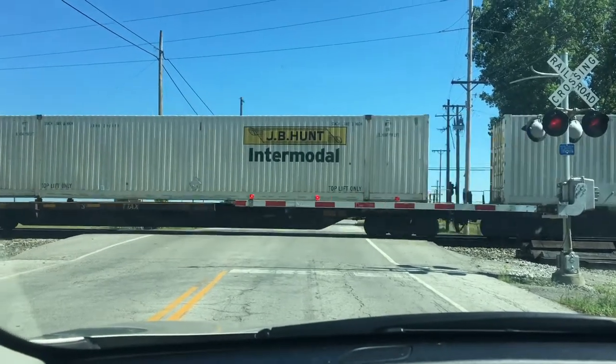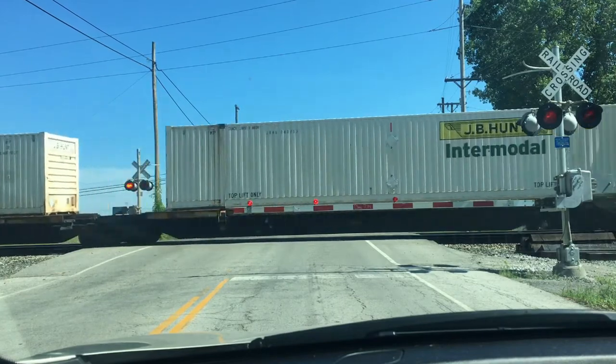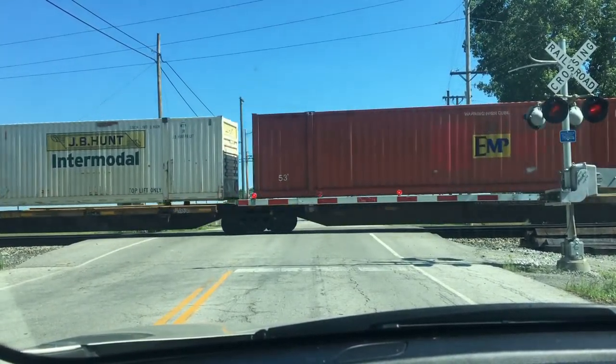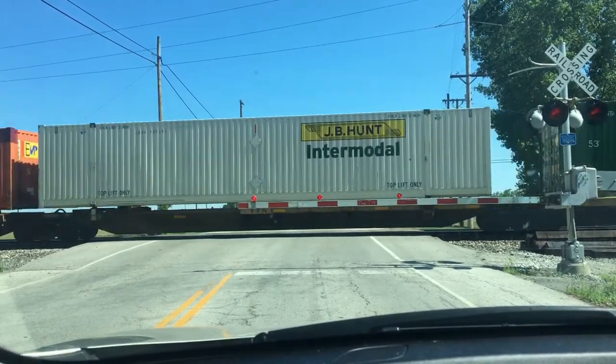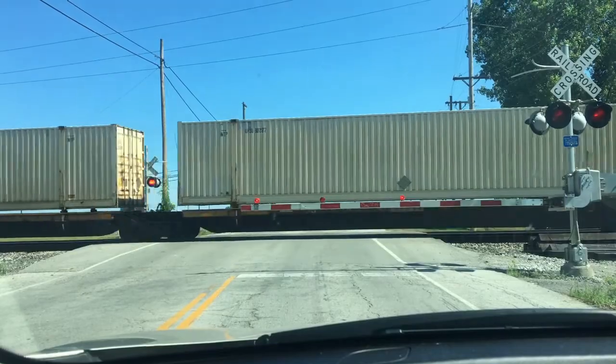So I'm on my way to the lake to go magnet fishing, and of course there's a train. Of course. Never a train when I want to not get somewhere quick. Oh well.